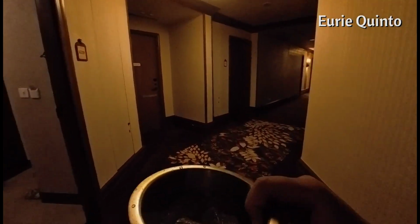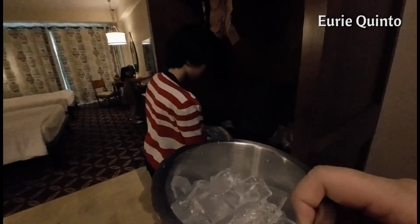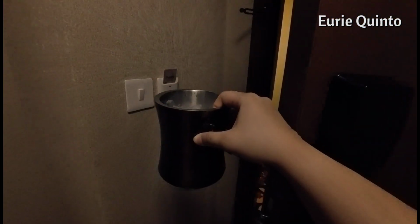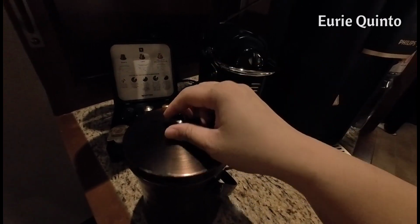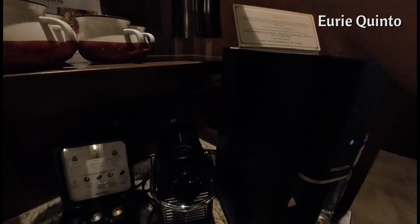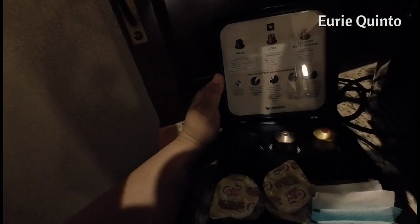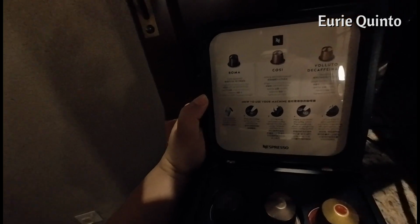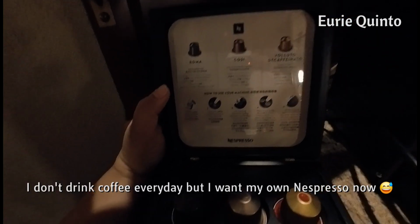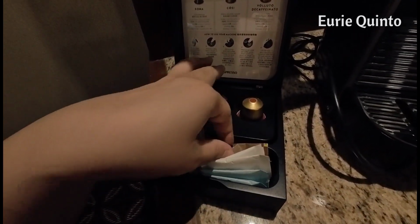That's our room. Ice, because we love ice. I can make iced coffee or iced juice. Ang babo ng kaligayahan. Ito naman, iba naman ang kanilang Nespresso. Merong Roma, Cozy, Voluto, de Caffinito. Caffinato. Creamer, sweetener.